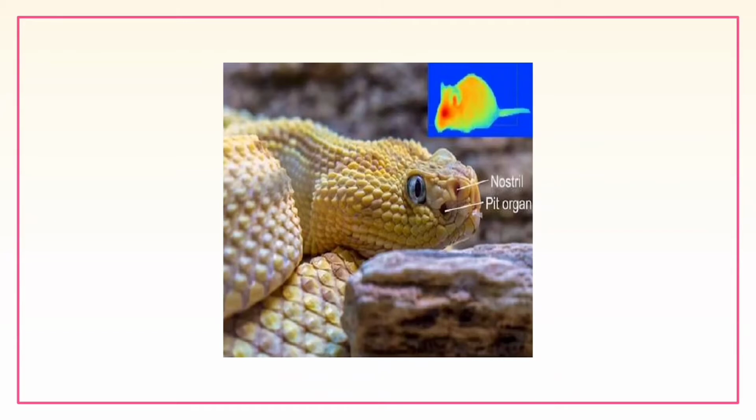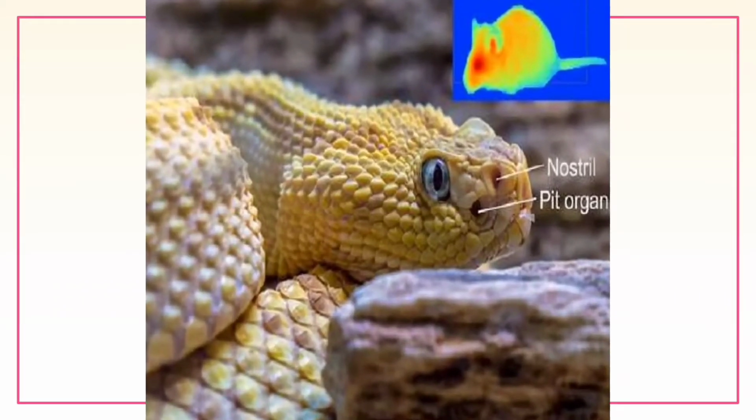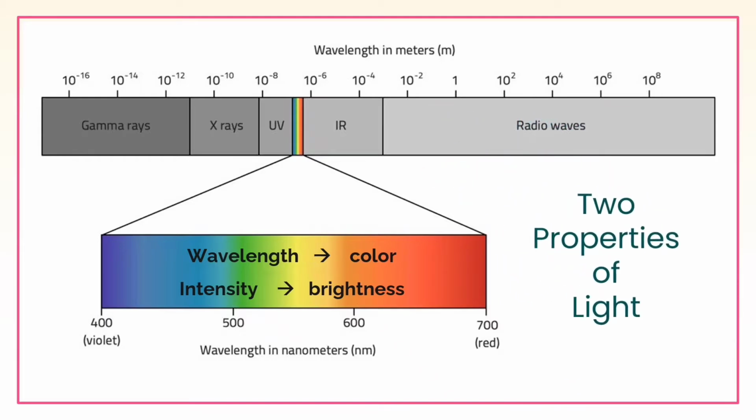But other species have slightly different ranges from us, meaning they can see wavelengths that we cannot. For example, rattlesnakes. Rattlesnakes can see infrared waves, which are too long for humans to see. As a result, they see warm-blooded prey in what for us would be complete darkness. But this specific range here is ours. And within this range, the specific wavelengths give us the perception of color, and intensity gives the perception of brightness. These two are the properties of light.